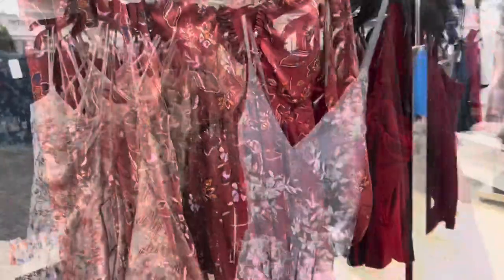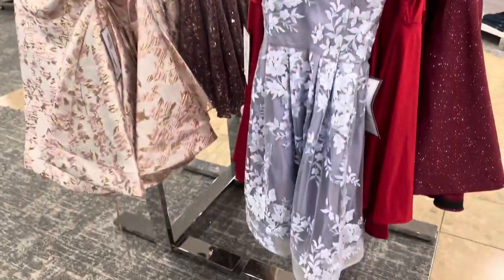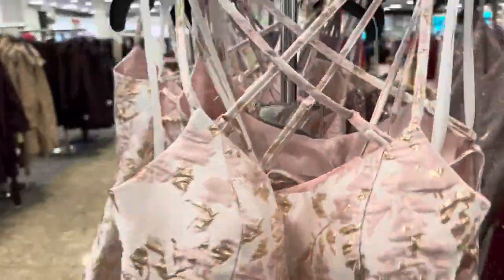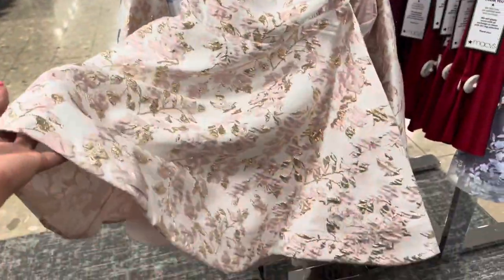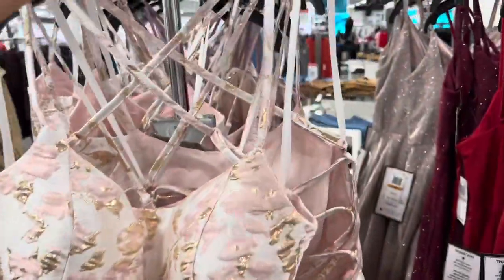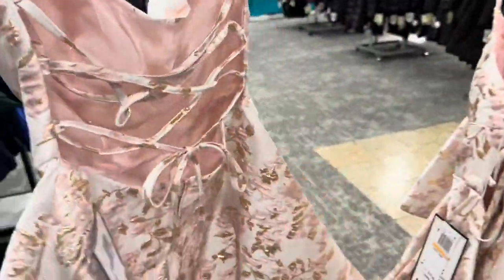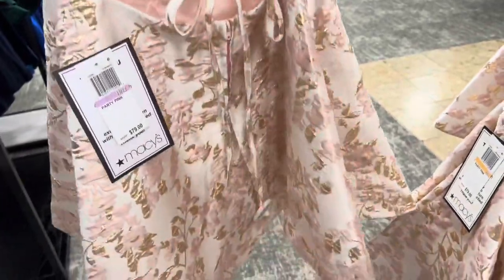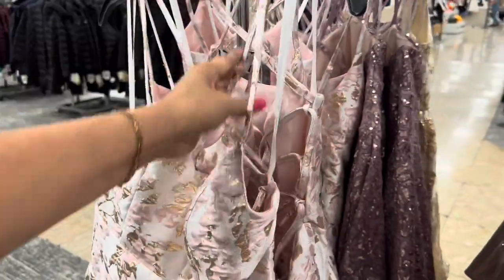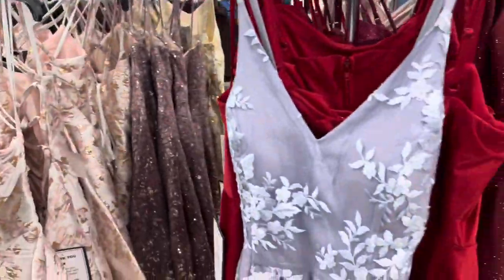Nice. This is here. Wow. That's really cute. Really cute one. $79. This is how it looks in the back. So nice, so sexy.